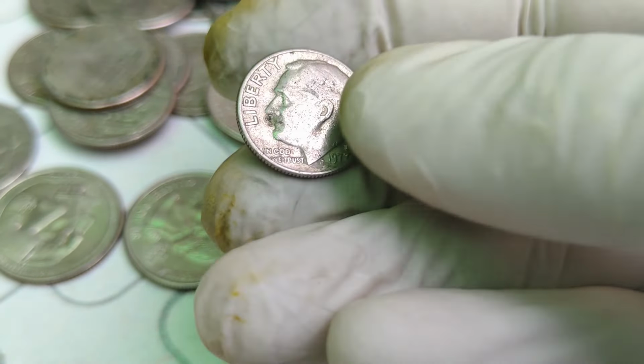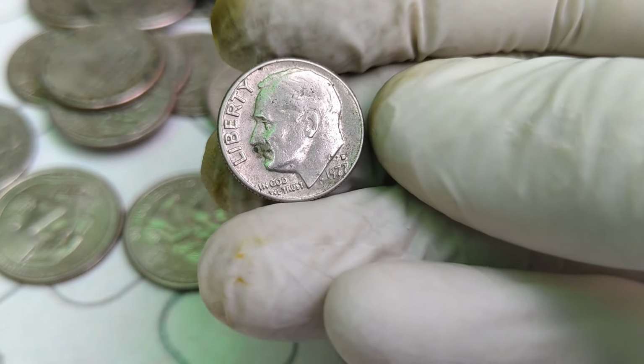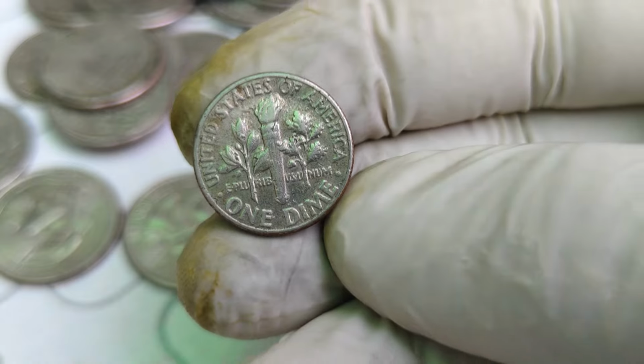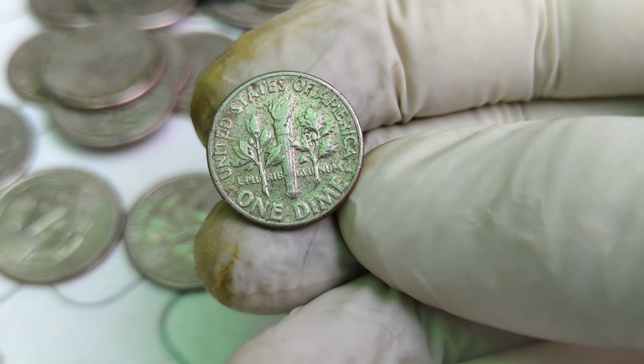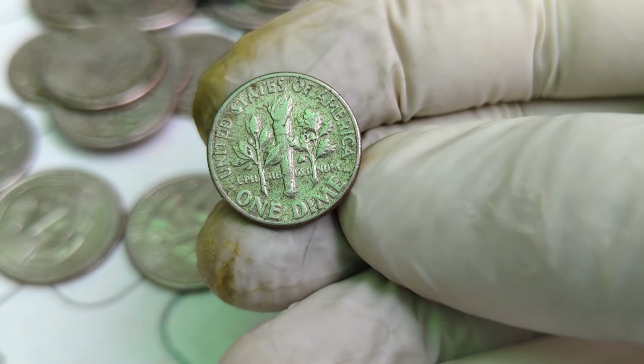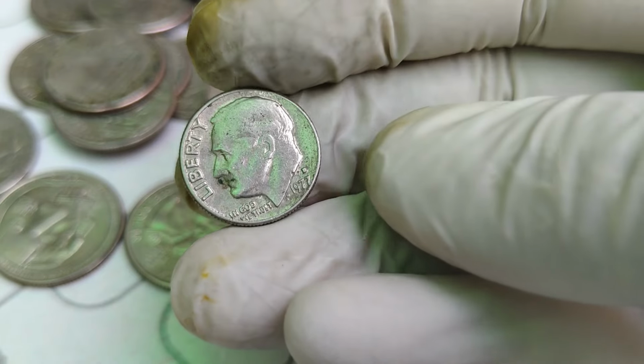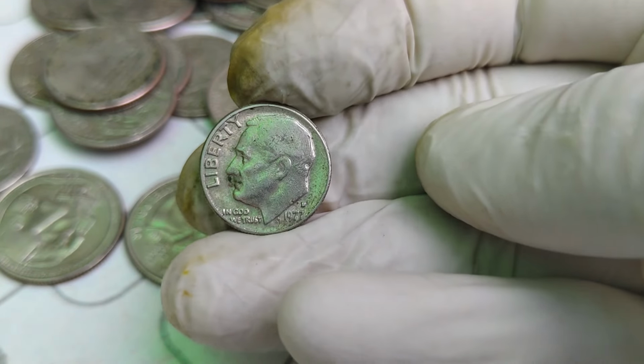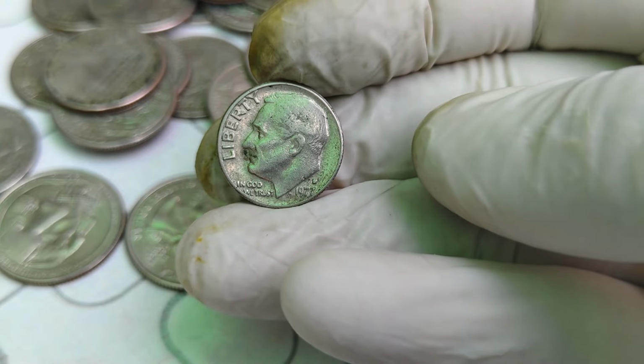Let's start with a bit of history. The Roosevelt dime was first minted in 1946 to honor President Franklin D. Roosevelt, who had passed away the previous year. The dime features his profile on the obverse side, designed by John R. Sinek, while the reverse shows a torch, olive branch, and oak branch symbolizing liberty, peace, and victory.